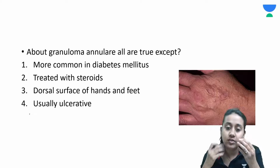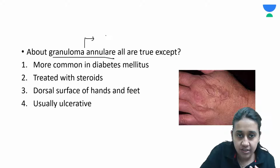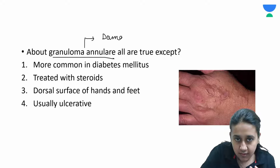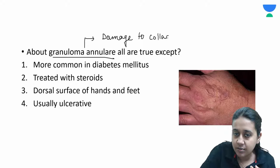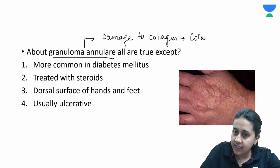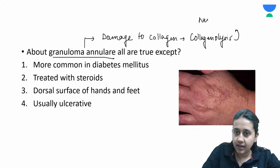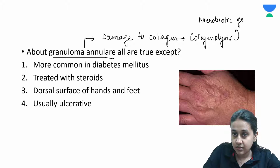Now granuloma annulare occurs because of damage to collagen. So what happened? There is collagenolysis. Whenever you have damage to collagen, you develop necrobiotic granulomas.